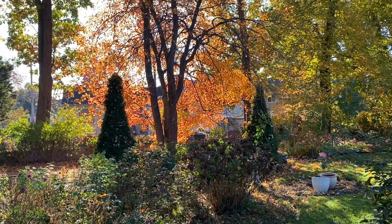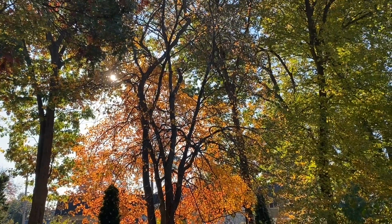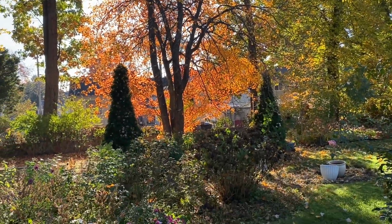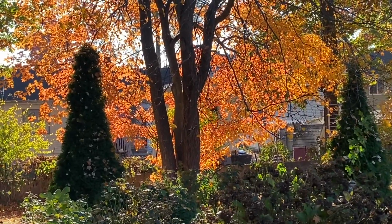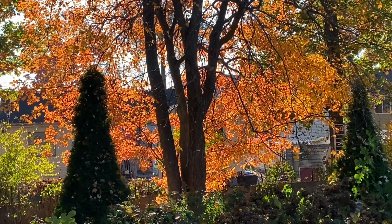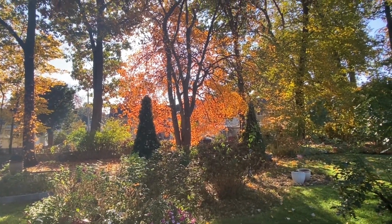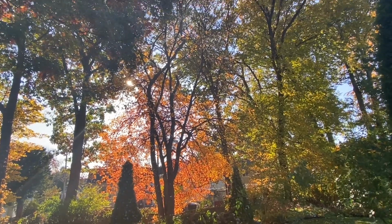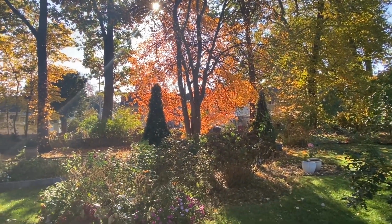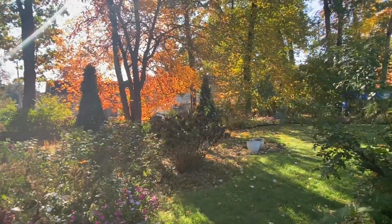Now, do you see there that my beautiful golden tree is no longer there, except we just now have some orangey leaves coloring there, which is still beautiful, but now you can see the skeleton of the tree, the maple tree here in the middle of the garden. But yeah, it's just a beautiful sight.